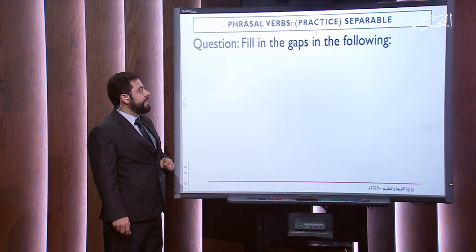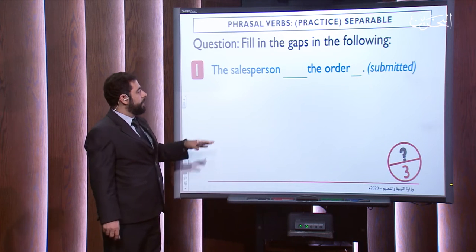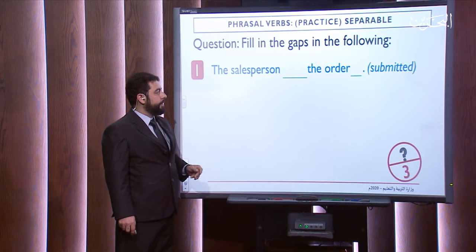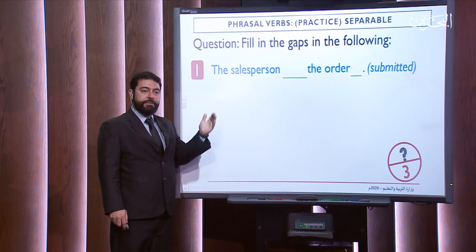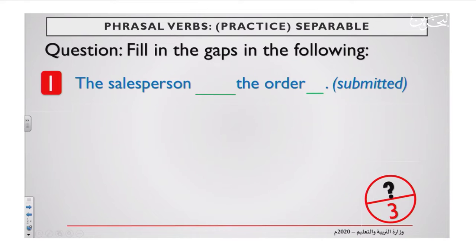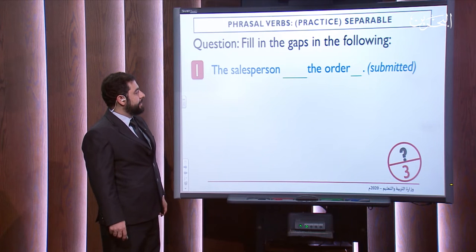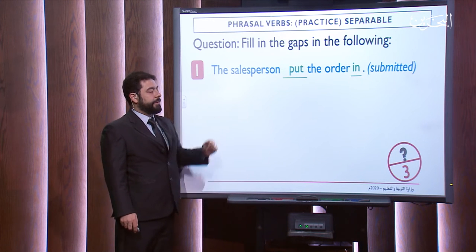Fill in the gaps in the following. You have a mark of 3. The first one. The salesperson gap, the order gap. And you have to use the phrasal verb that means submit. You have 5 seconds. All right, let's check. The answer is put in, which is a separable phrasal verb.